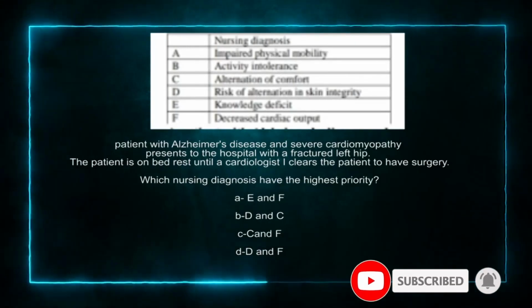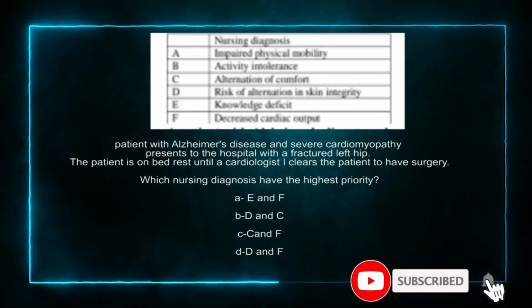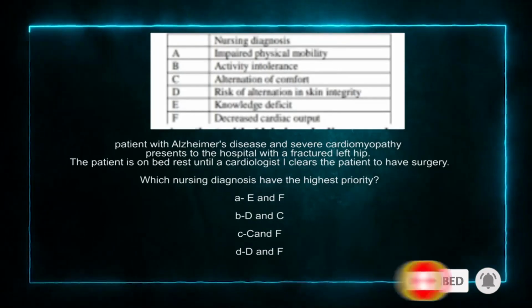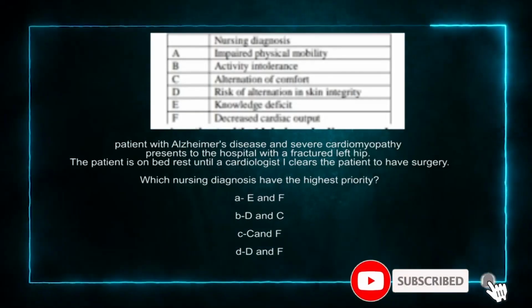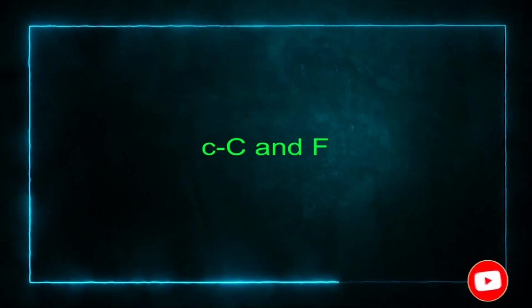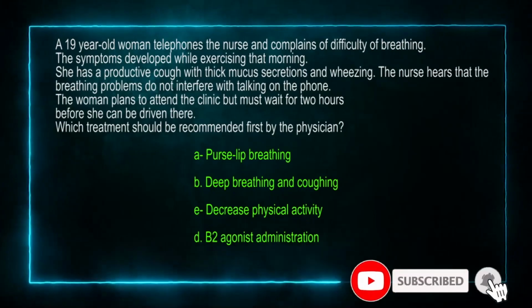A patient with Alzheimer's disease and severe cardiomyopathy presents to the hospital with a fractured left hip. The patient is on bed rest until a cardiologist clears the patient to have surgery. Which nursing diagnosis has the highest priority? A, E and F. B, D and C. C, A, D and F. D, D and F. Answer: C, A, D and F.